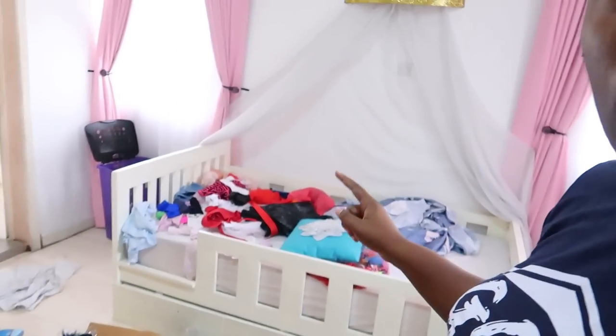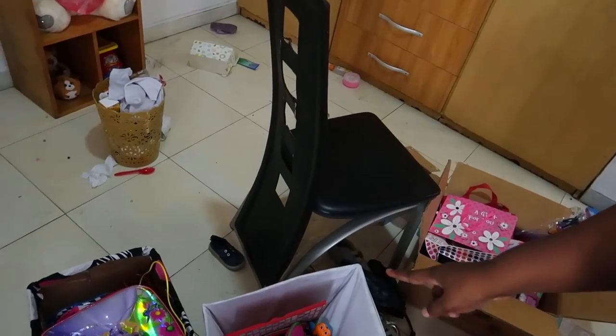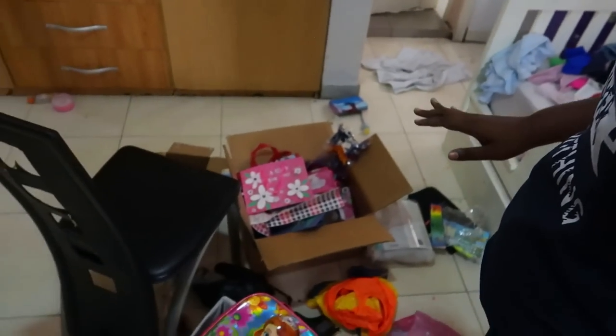These are all the things I'm going to be giving away. All these clothes, some party pack stuff is here, some toys, some shoes, some bags, lunch bags. I have lunch bags here, I have handbags here. So I'm going to be giving out all these things that are here on the floor, because to be honest, I really don't need them in my life. Yeah, so I'm giving them out. Somebody is going to appreciate them somewhere. So let me get on with it.